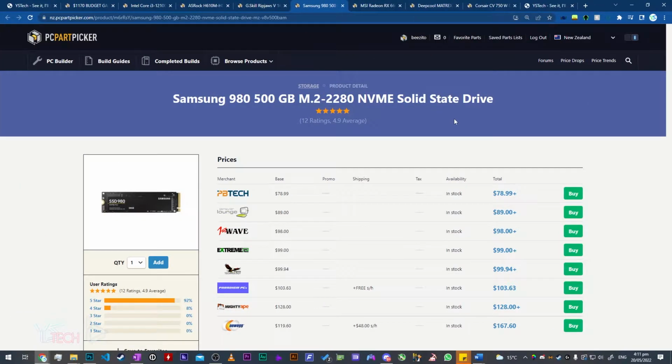Next, we've got the storage. So I've gone with the Samsung 980 500GB M.2 NVMe drive. It's currently $78.99 from PB Tech, and it's currently one of the cheapest NVMe drives in New Zealand at the moment. Especially an SSD from Samsung is bound to be good quality, at least in my experience. That's the reason I've chosen it, and it is pretty cheap at the same time. I believe that one is on special at the moment. They're usually around $99. Overall, a decent SSD for its price.